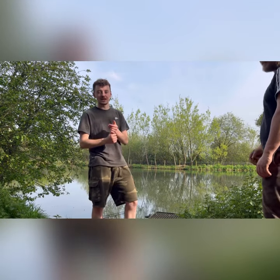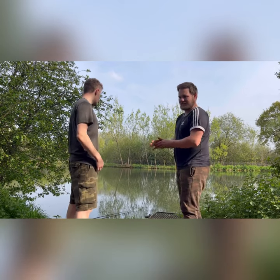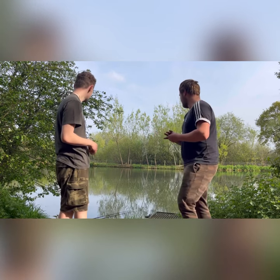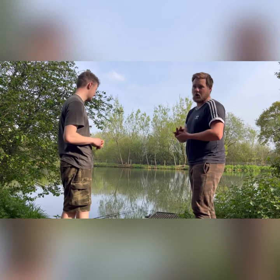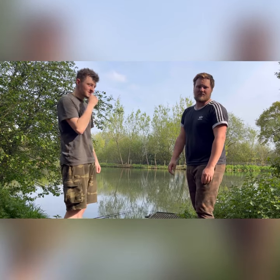Right, we're at Digger Lakes in Columpton. We're on Snails. We've got in Tyler's Bay, which we wanted. Loads of fish in here, so we're hoping to get on them. Loads showing around, all over the top at the minute. So yeah, hopefully we can get back to you with some fish soon.